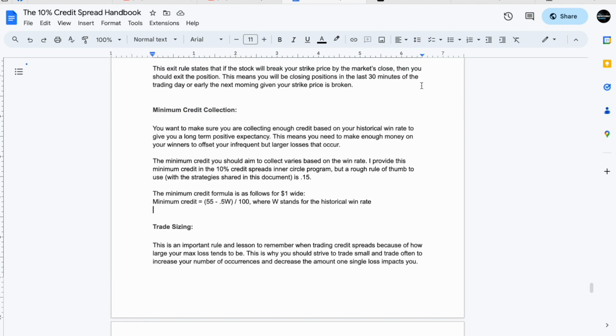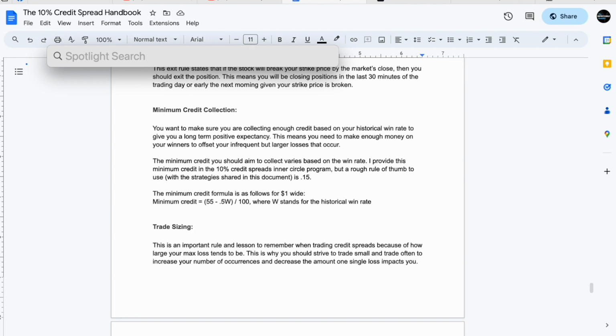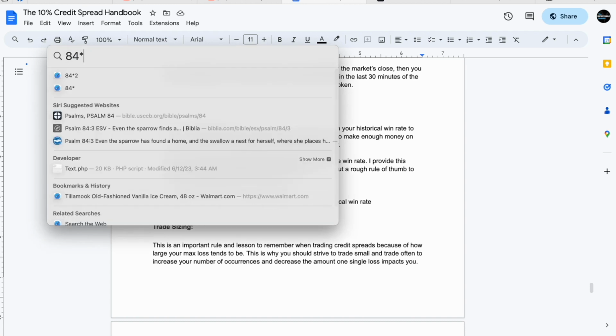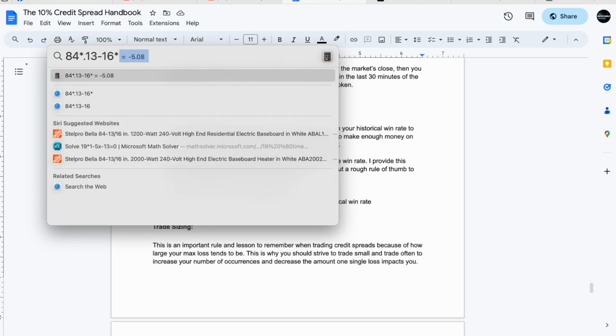All right, this can mean 2 different things, all right? And let me show you how this works out. Long-term expectancy is calculated by taking our winners times the amount we win minus our losses times the amount we lose. So let's verify this works. So again, if we have an 84% win rate, and let's say we take 100 trades, that means we win 84 trades. So how much do we win per win? Well, 13 cents is what we win. Now, how many trades do we lose out of 100? Well, we lose 16.